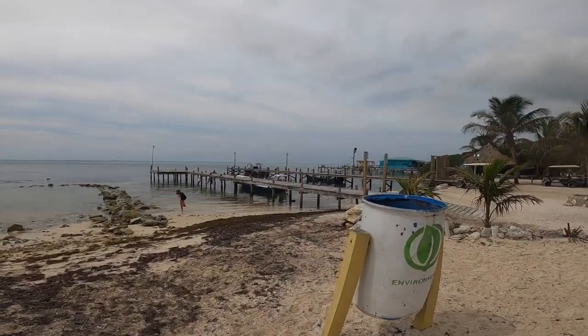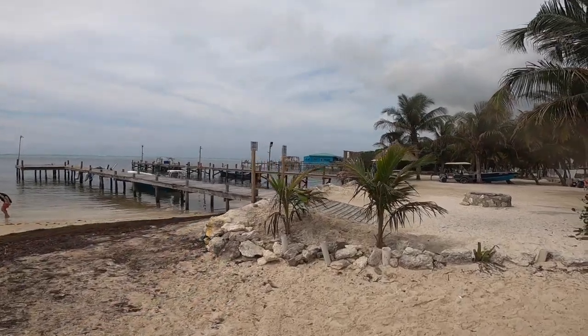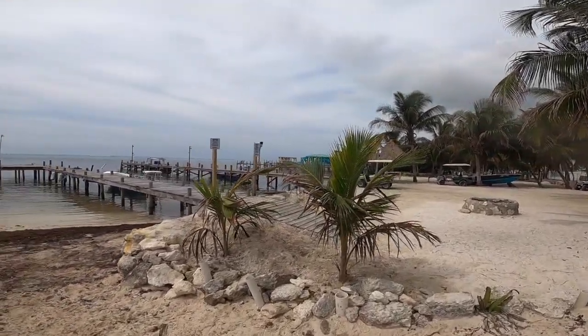Most likely we're gonna go to Secret Beach. We might end up at another beach, but we'll show you what the other side of Ambergris Caye looks like when we go to the opposite side. So this will be pretty awesome. But you can see all these docks are actually considered public. So you could go on any of these docks that don't have a gate on them. And so yeah, that is super cool. We're gonna work our way across the bridge. We're gonna go to the other side.